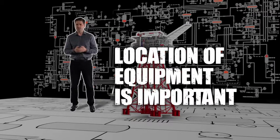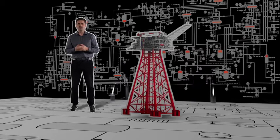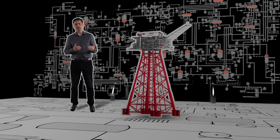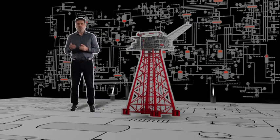Location of equipment as well is an important facet in a safe design. That's why you typically see in an offshore facility the accommodation block located downwind and as far as practicable from the sources of harm, that is the oil and gas plant. Finally, there are also ways that we can over-design equipment to make sure that they are stronger than the stresses that they would be expected to see.